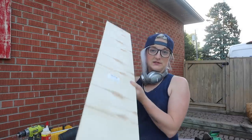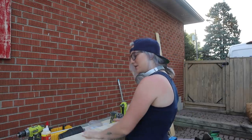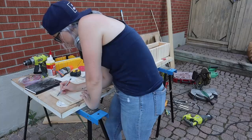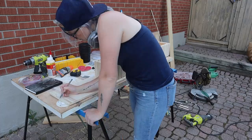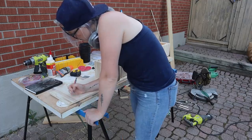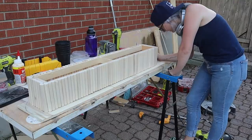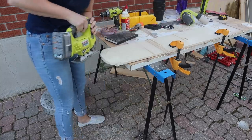I have this piece here. This is a 1/2 inch ply. This is going to be the roof to my box. I'm simply hand drawing my curved ends out using a 2-inch measurement from the center as my guide. Keep in mind, I'm literally just eyeballing this one because I don't mind it to be a little imperfect. Then of course you just cut it out using a jigsaw.